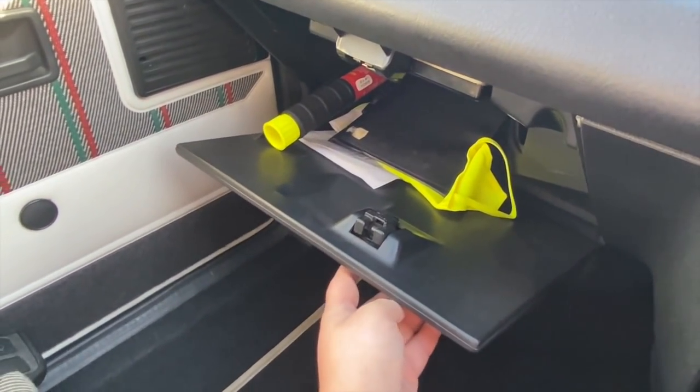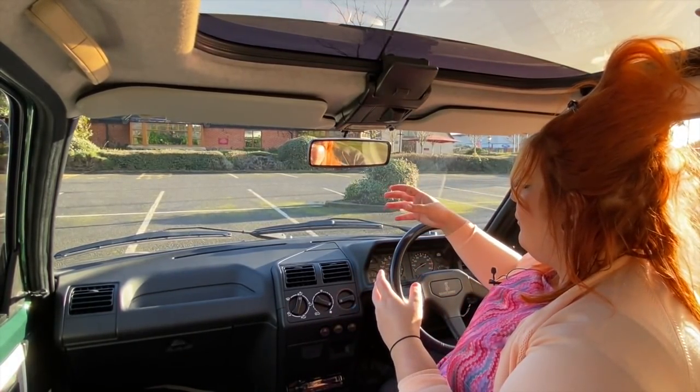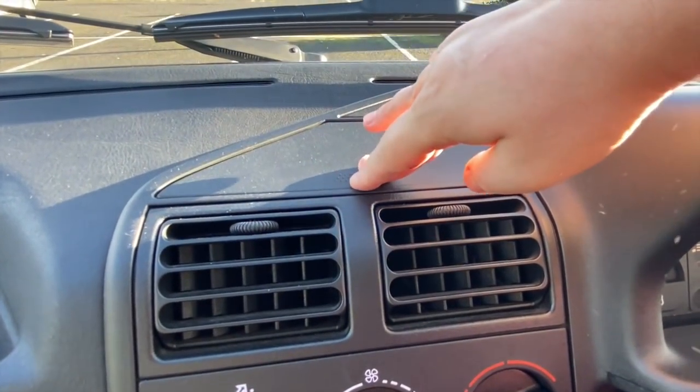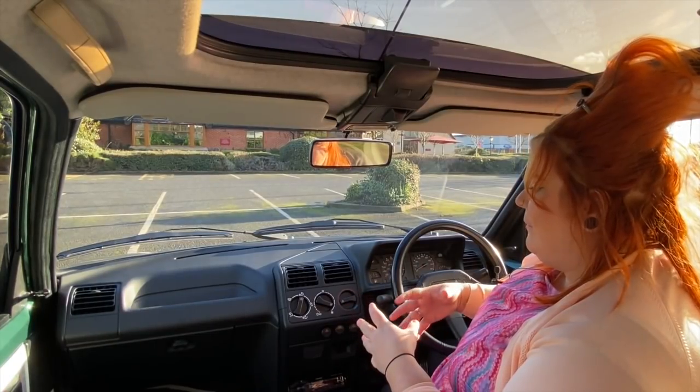Then coming in front of us, we've got the centre console to talk you through. At the top, you've got this, and it's really sticky to open, this little pocket of space with a little lid on. I do really like that you can hide all of that away and just pop all your bits and pieces there.